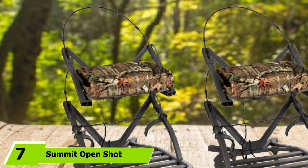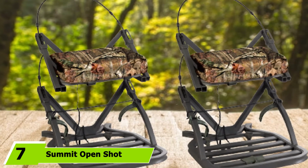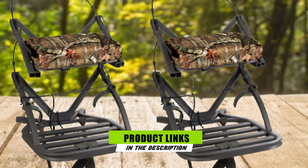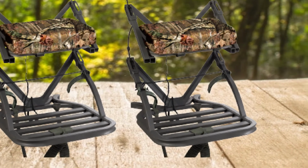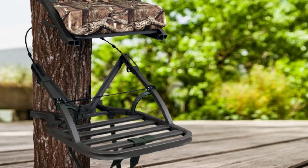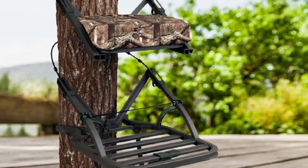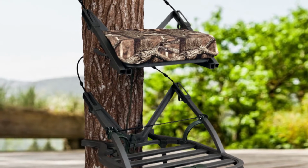7. Moving on to the next, at number 7 is the Summit Open Shot SD. Any of the climber tree stands that we have reviewed on this page can be used for bowhunting. But one complaint that we sometimes hear from bowhunters is that the wrap-around bar on most of the best climbing tree stands can interfere with your ability to shoot while sitting down. A lot of those bowhunters choose the Summit Open Shot.